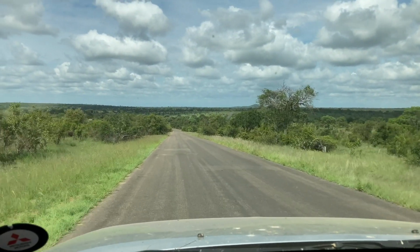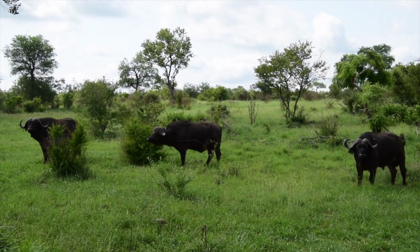And then it was time to see another one of the big five. Still no lions.